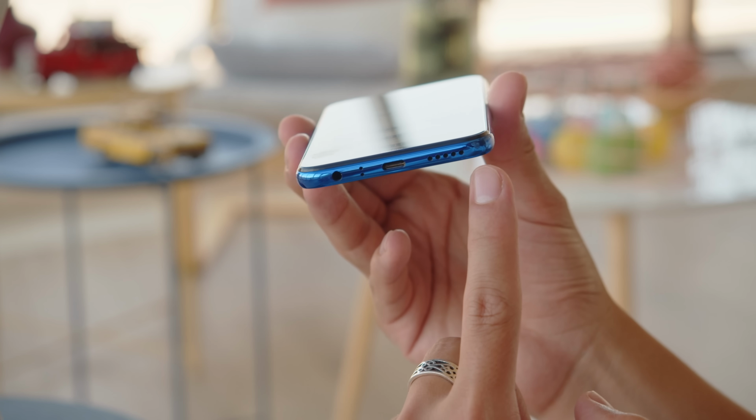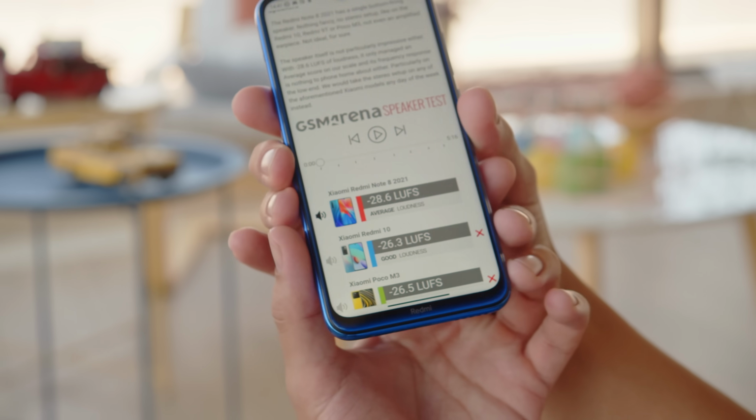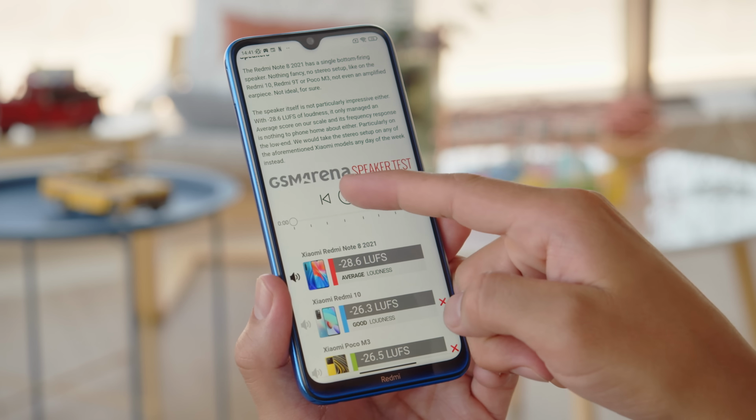Now I'll go ahead and talk about the rest of what the Redmi Note 8 2021 has to offer, starting with the audio. You get a traditional headphone jack here and a single bottom firing speaker. It's not too loud, scoring just average on our loudness charts, and the sound quality is unimpressive.